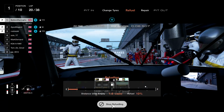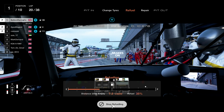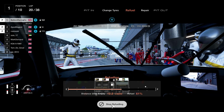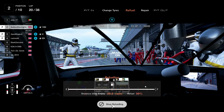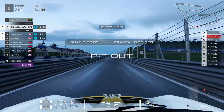So topping the tank back up then, refilling the tank all the way up to 100%. That will allow us to go flat out to the end of the race, so we'll be able to go full speed and hopefully pump in some 1:42s. On that first stint we were doing consistent low 1:43s with a bit of fuel saving. This stint, because we've only got 18 laps, we should be able to go flat out through the whole thing.